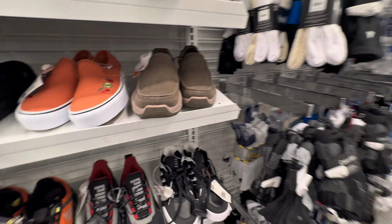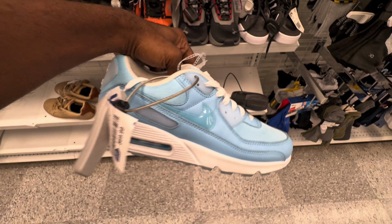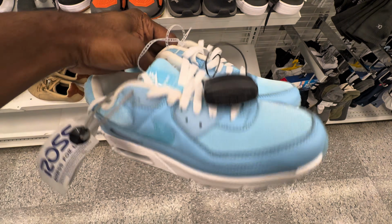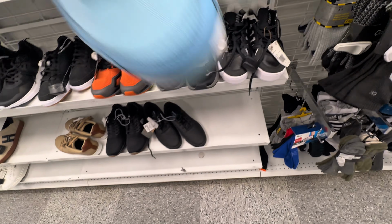Also, Sneak Crew, they got some more pairs of the Air Max 90s in here, and I want to say like that Frozen colorway, because it definitely looks like a snowflake. Got the white with the translucent bottom as well, and the blue. Got them here for $70. So these are more expensive than the Air Jordan 1s. That's crazy. So y'all let me know, man.